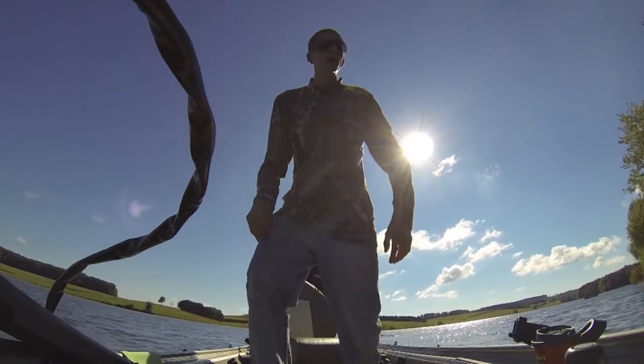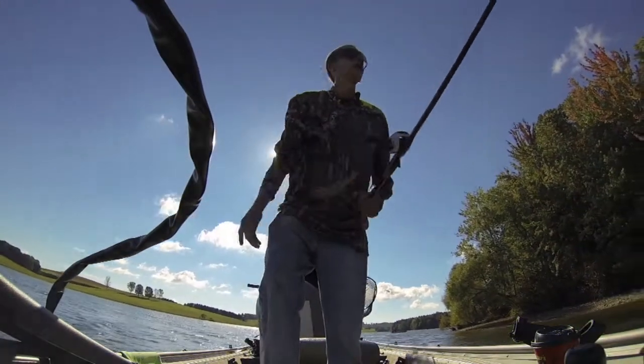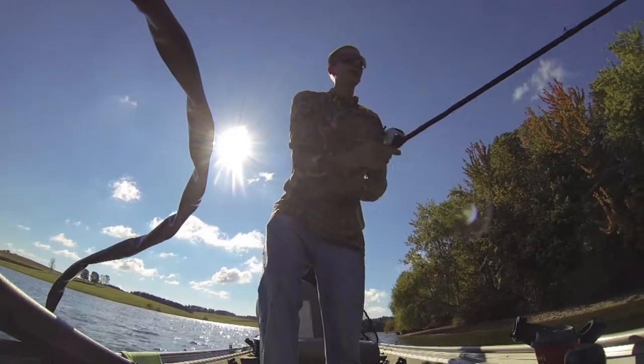Gotta stay on the trolling motor here or you'll end up in the muck. Chris is right behind us. We're out here fishing with him. He's kind of tagging along.